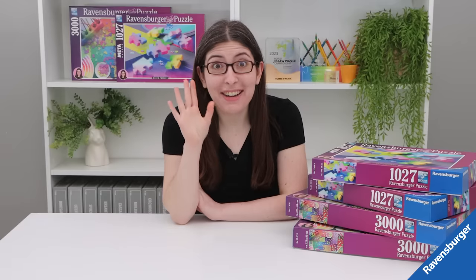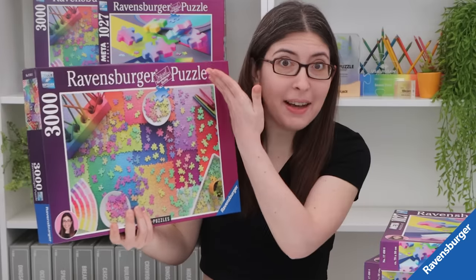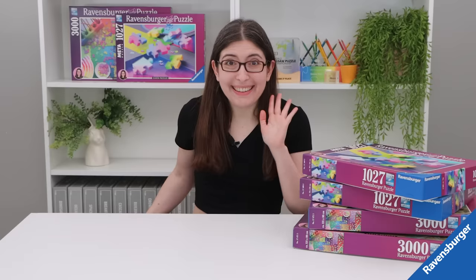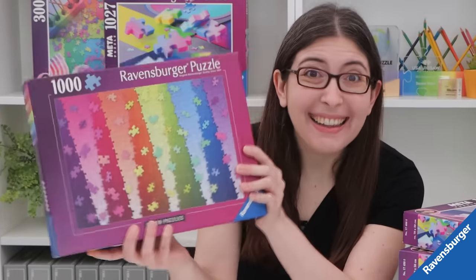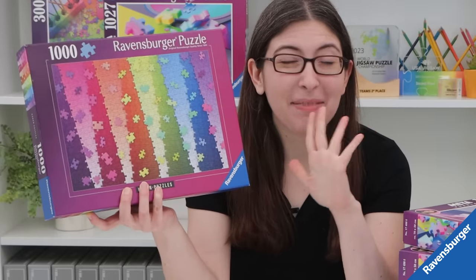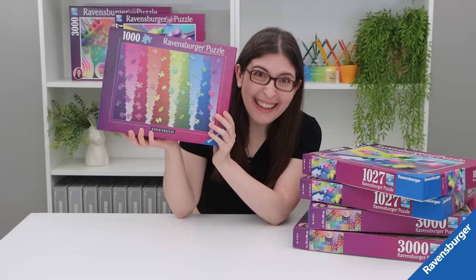Guys, I have a big announcement to make. First, we had Puzzles on Puzzles. Then we had Gradient Cascade. Well, today there is a new one. It is Colors on Colors, the third puzzle in the Karen Puzzles puzzle series. Look at how pretty it is.